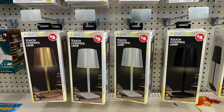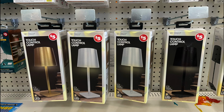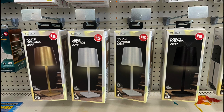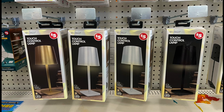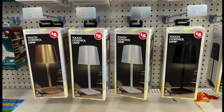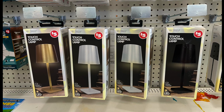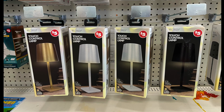Another $5 item, the touch control lamp, battery operated, and it comes in three colors: gold, silver, and black. Can you believe it? I would have bought it if it wasn't battery operated. I don't want to spend so many batteries to keep this item going.